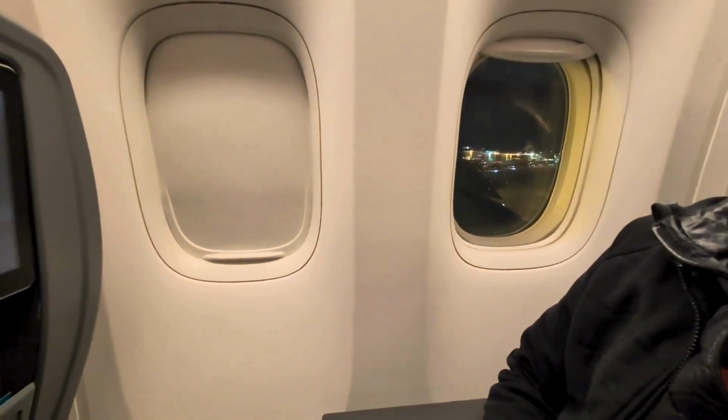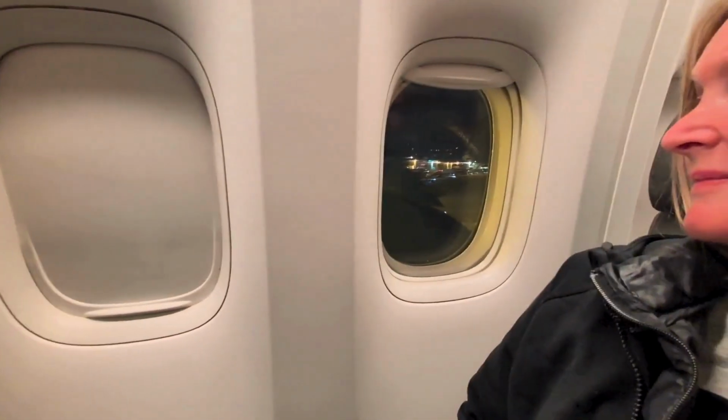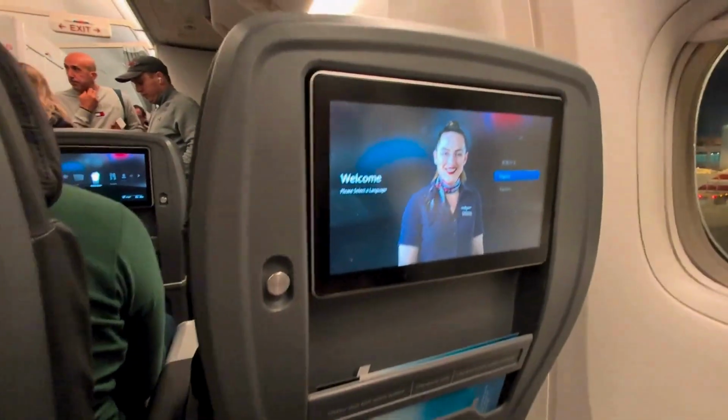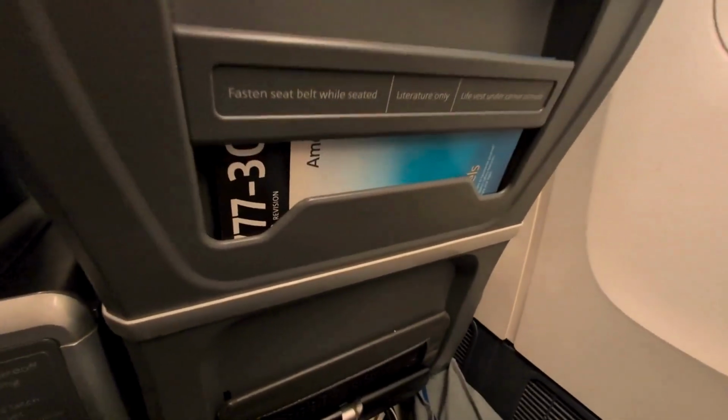Welcome aboard this American Airlines flight from Miami to London Heathrow in premium economy. It is, first impressions, nowhere near as good as the British Airways World Traveller Plus on the A380. So you get 2 windows again with American. No side bin. Better screen. Pocket. Bit of a footrest.